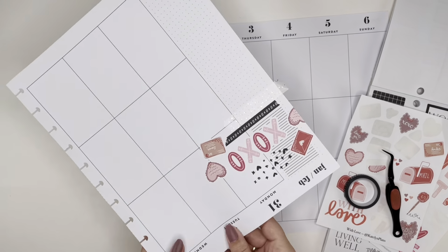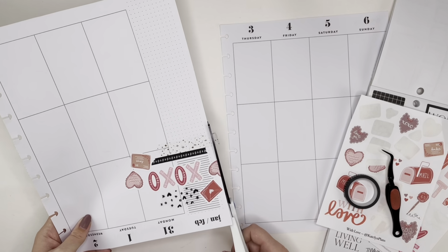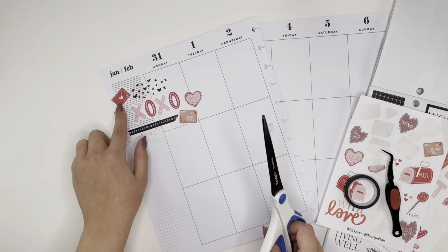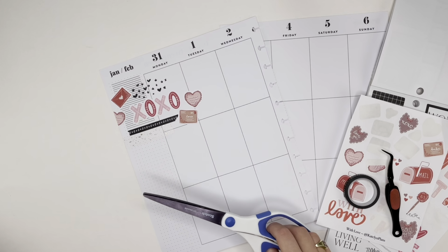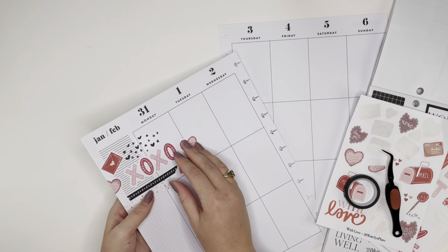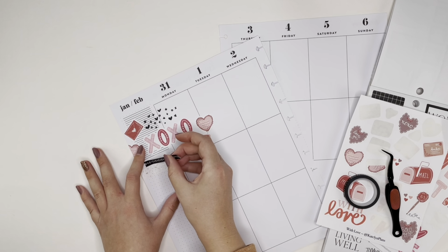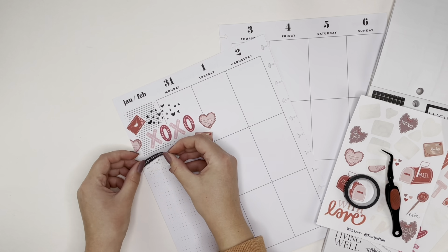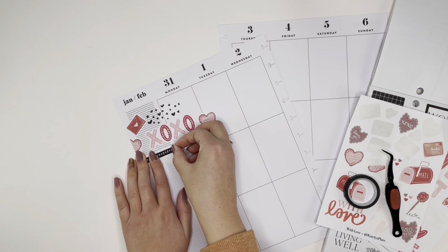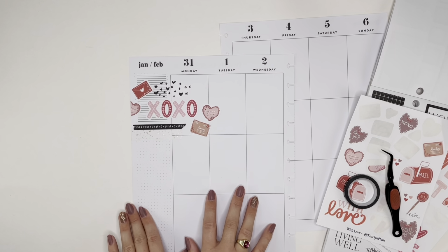I do have to trim the edges off of that because I did line it up with the edge of the page. I wish I had brought that black and white washi out a little further because it does line up with the edge of that striped box. But I could also peel it up and just move it a little bit to the left. Let's see how well this works out for us. Yeah, that looks fine. Okay, so we're leaving it like that.